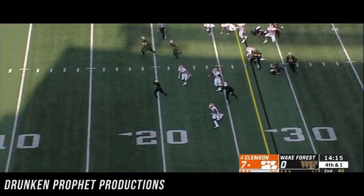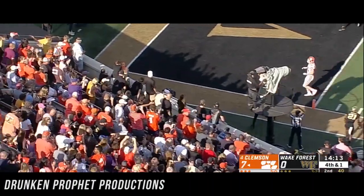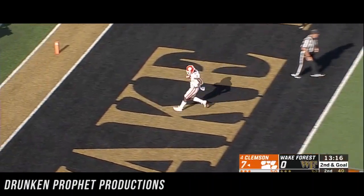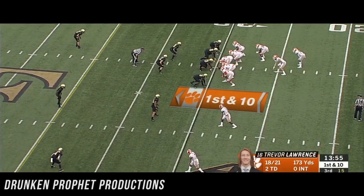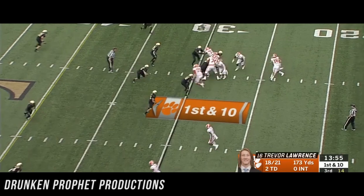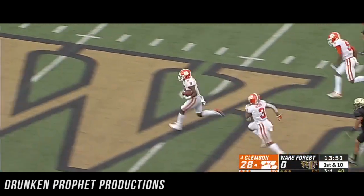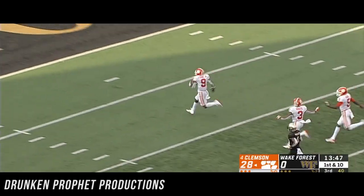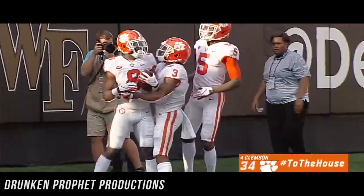Etienne with the bounce inside the 10-yard line. First and goal, Clemson. Etienne 86 yards on the ground, and he'll get four more and his second touchdown of the day. It's been a challenge to slow down Trevor Lawrence, making his second career start, and Travis Etienne gone. Second massive run of the day, 70 yards for the score.